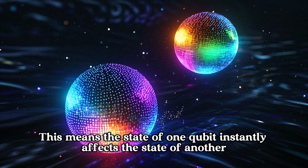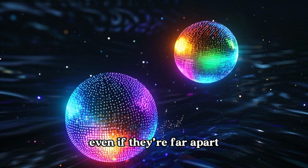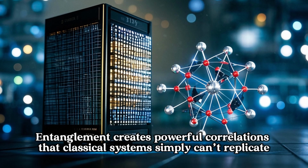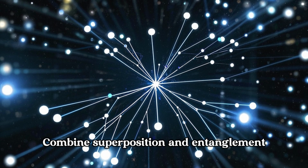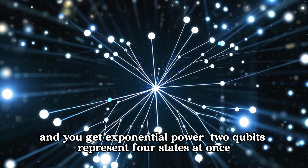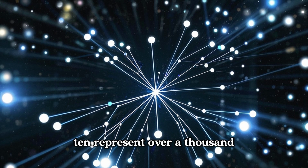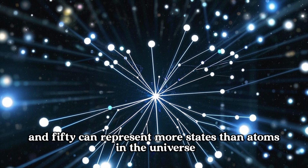But qubits can also be entangled. This means the state of one qubit instantly affects the state of another, even if they're far apart. Entanglement creates powerful correlations that classical systems simply can't replicate. Combine superposition and entanglement, and you get exponential power. 2 qubits represent 4 states at once. 10 represent over 1,000, and 50 can represent more states than atoms in the universe.